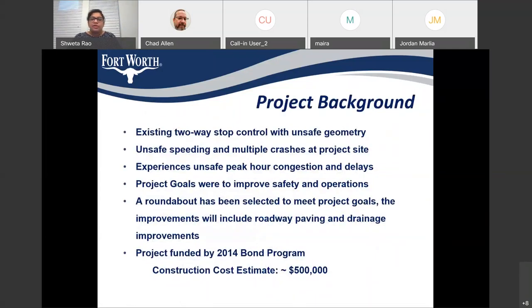One of the reasons to select this project was the unsafe geometry, as well as the unsafe speeding. We had multiple crashes at this project site. When we pulled out the accident data, we had 11 crashes, all during daytime, between 2017 and 2019. Other than that, we are experiencing high congestion during peak hours, and there's a lot of delay caused due to the two-way stop sign. That's one of the reasons to select this project for intersection improvements.